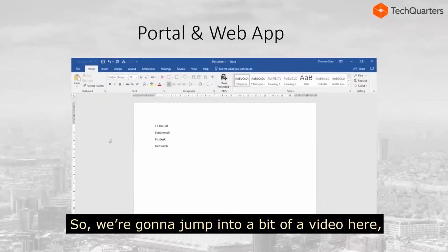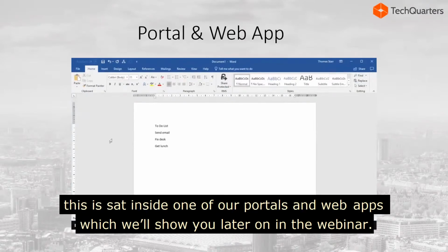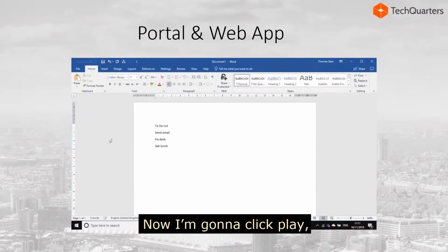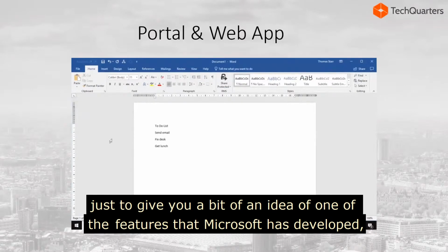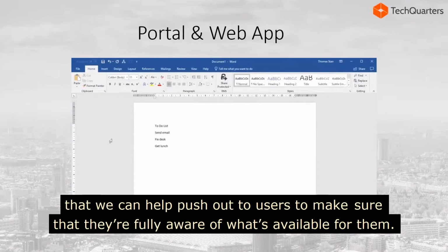We're just going to jump into a bit of a video here. This is a video that we've put together, and it sits inside one of our portals and web apps, which we'll show you later on in the webinar. I'll click play to give you an idea of one of the features that Microsoft have developed. This is a video we've created that we can help push out to users to make sure they're fully aware of what's available for them.